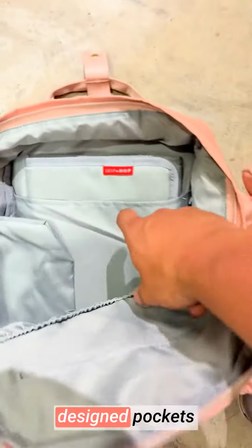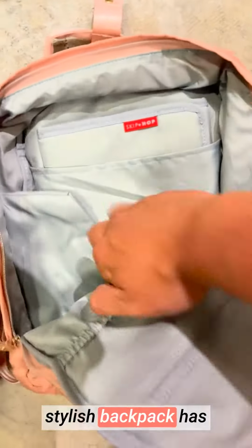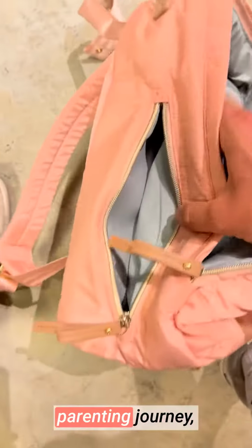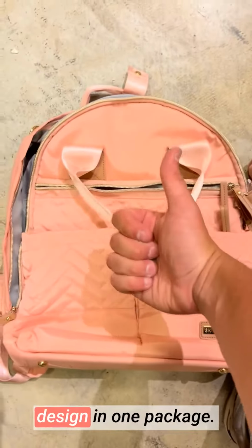The thoughtfully designed pockets and compartments make it easy to access essentials quickly, even when I'm on the move. This versatile and stylish backpack has truly transformed my parenting journey, offering unmatched convenience, organization, and chic design in one package.